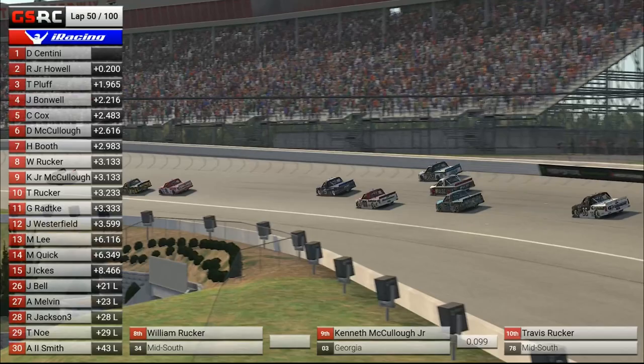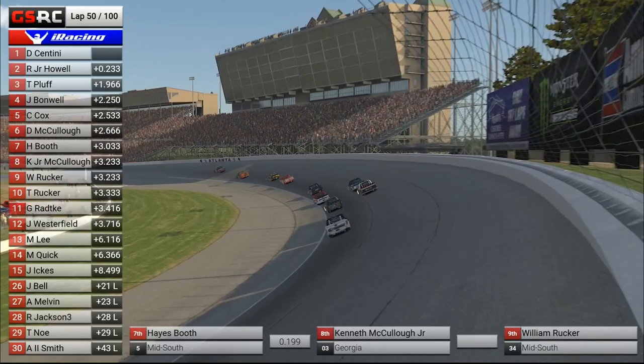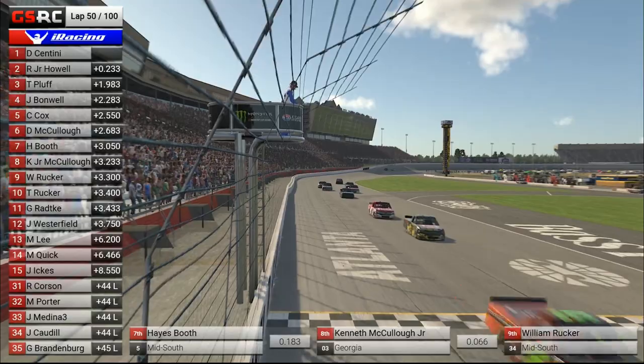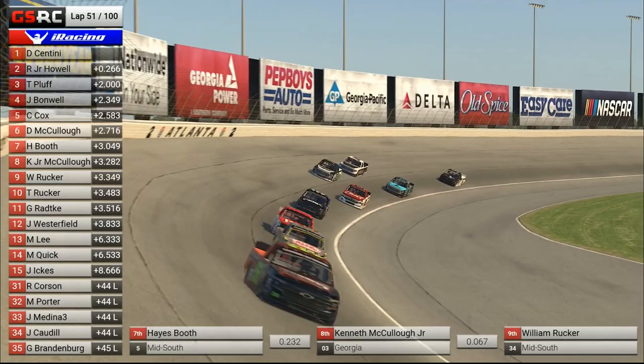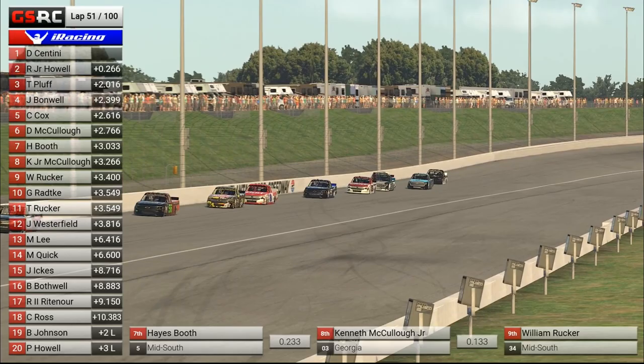Down on the low side, Kenneth McCullough in the 03 still holding off William Rucker. They're 2x2 there. Travis and Jeffrey Radke also waiting for something to open up ahead of them. Highline's starting to look pretty good on the way in, though. For the number, I believe that's the 78 of Travis Rucker.